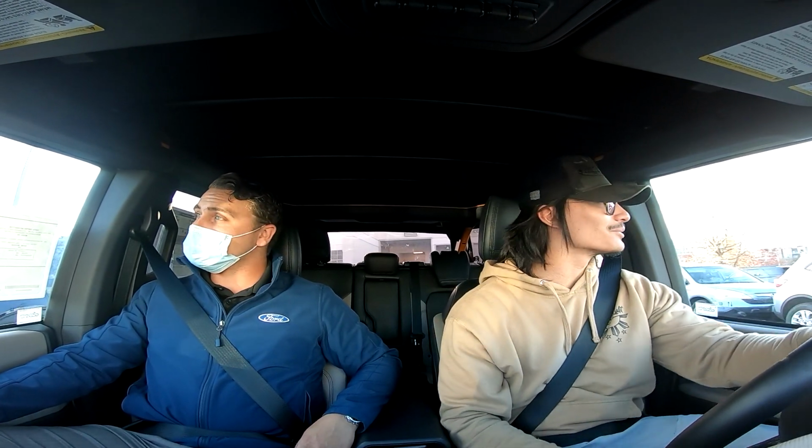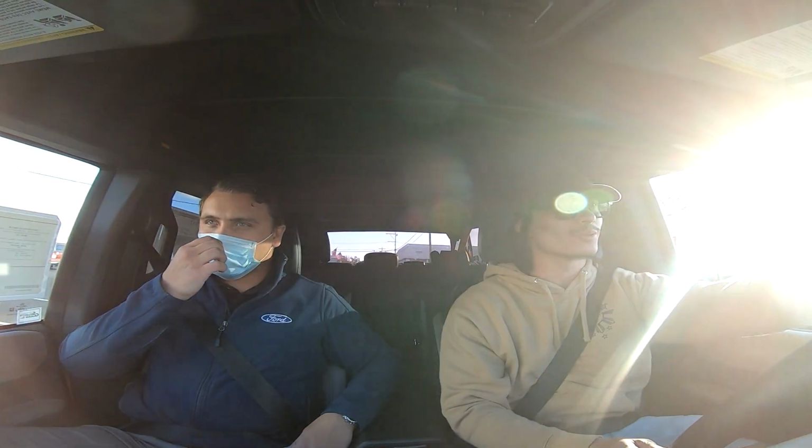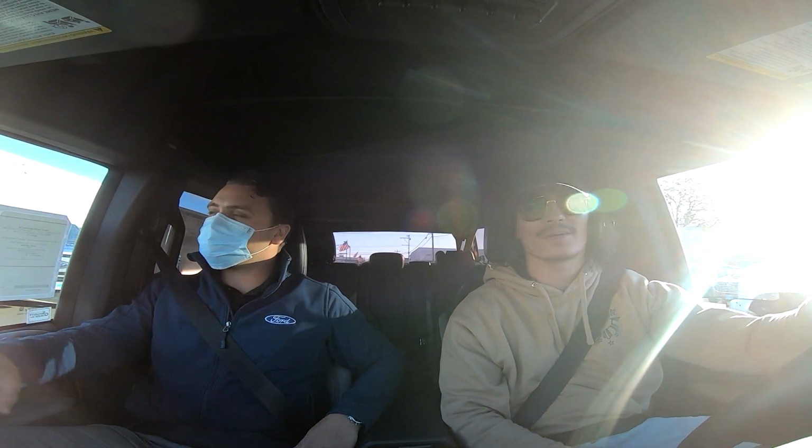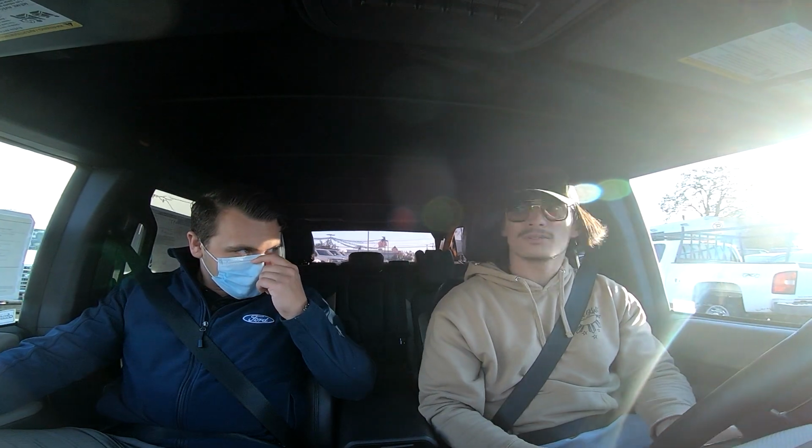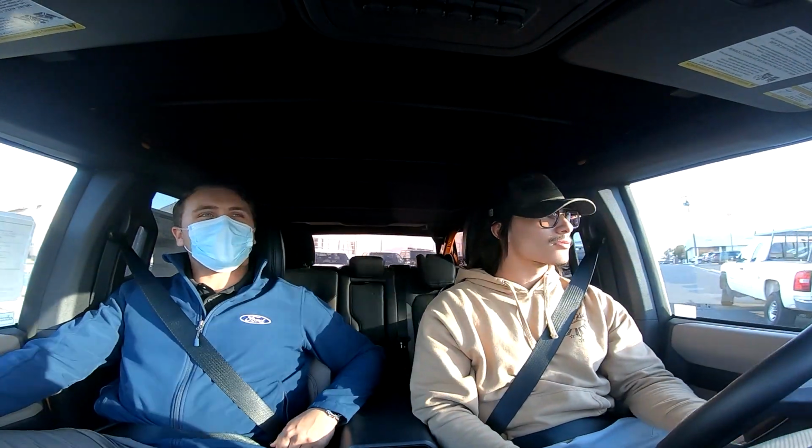I haven't driven a 2.7 EcoBoost yet. Really? No, just a 3.5. They're pretty good. They've got plenty of get up and go. I'm curious to see how it is with the Sasquatch package, carrying the tires and whatnot. The 2.3 actually has a decent amount of get up and go.